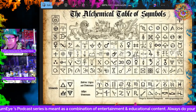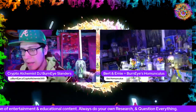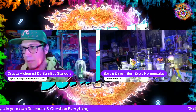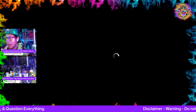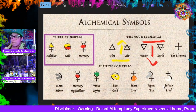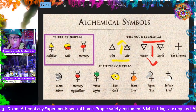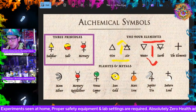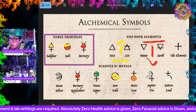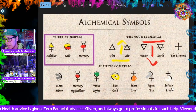This is physics, chemistry, and also astrology, because as a key part of the alchemical principles and laws, they have the planets and the metals. They tied the sun to gold, the moon to silver, Mercury to mercury, another name for mercury back in the day being quicksilver, Venus to copper, Mars to iron, Jupiter to tin, and Saturn to lead.